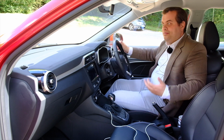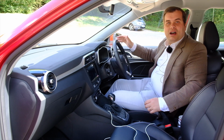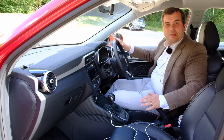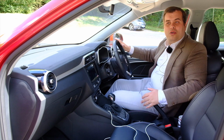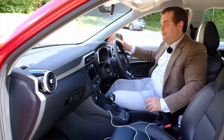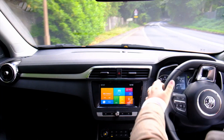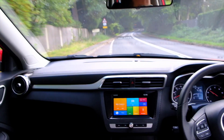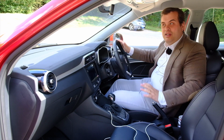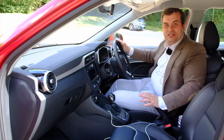so once again, like I've said so many times during this review, don't go for the base Explore version, go for the Excite, which has parking sensors, or the Exclusive, which is this one, which has parking sensors and a reversing camera. The front visibility is actually quite good. It is worth bearing in mind though that unlike on a SsangYong Tivoli, you cannot get any MG ZS, including the electric version, with front parking sensors at all.